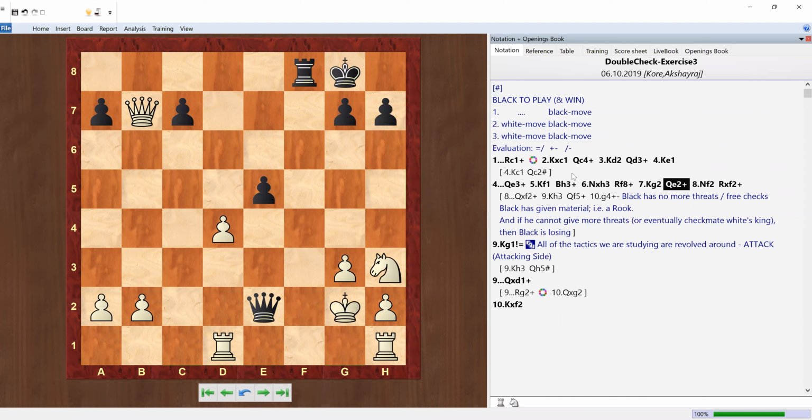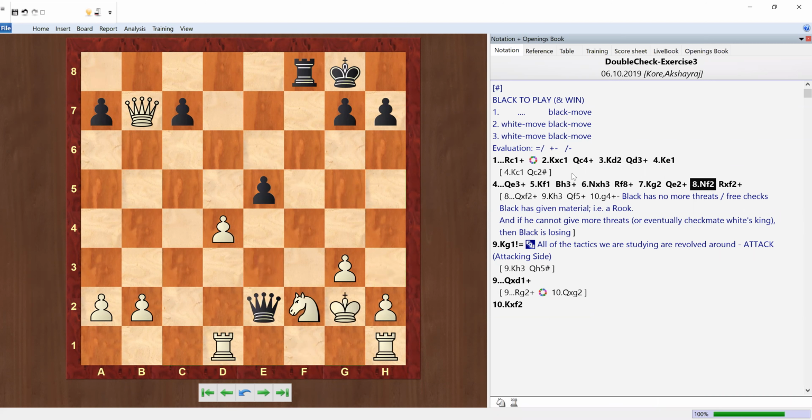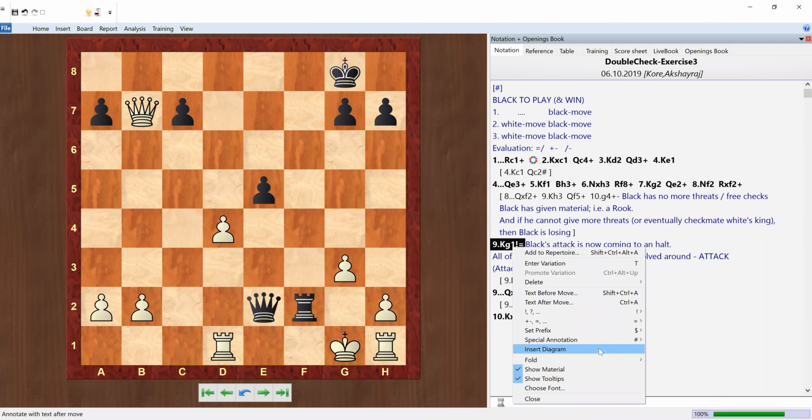So this was one of the key variations to calculate: what happens if black just keeps on giving checks and tries to continue his attack by means of giving checks, right? Takes, the knight, king g1 and then nothing. Black's attack halts. Black's attack is now coming to a halt. Okay, so I'll just stop at that. But this is an important diagram to take a note of.